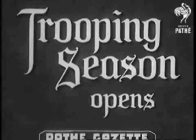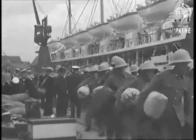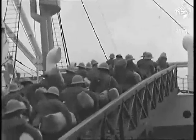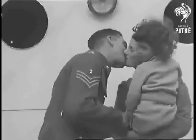Boys are off again. Now that summer holidays are over, the troopship Lancashire sails from Southampton, taking Britain's guardians of the peace to the trouble spots of the earth.